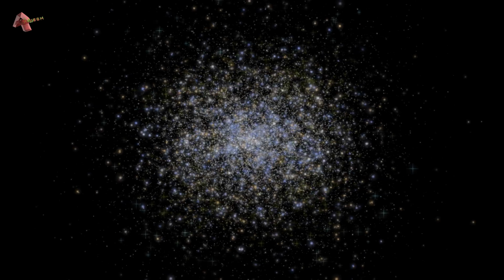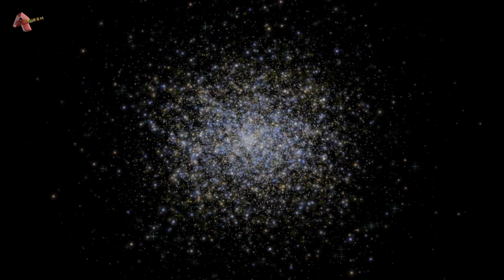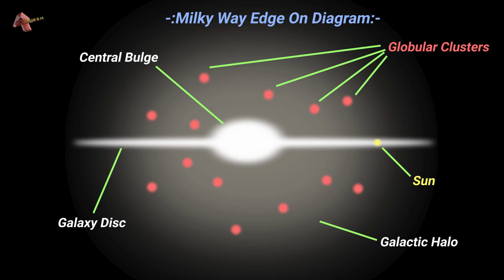A globular cluster is a spherical collection of stars that lives inside a galactic halo above and below the galactic plane. Its name is derived from the Latin word globulus, meaning small spherical body. Our home galaxy Milky Way has more than 150 globular clusters. Our neighboring galaxy Andromeda has around 500 globular clusters, and roughly 1500 globular clusters are discovered in the M87 galaxy.